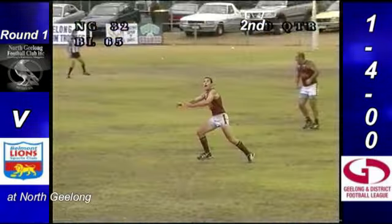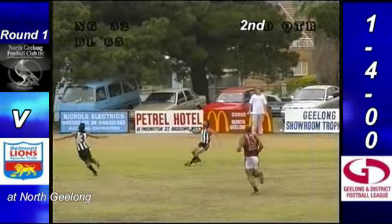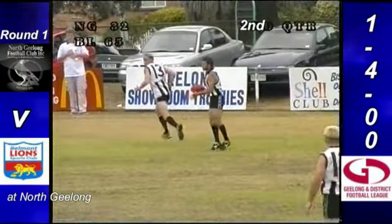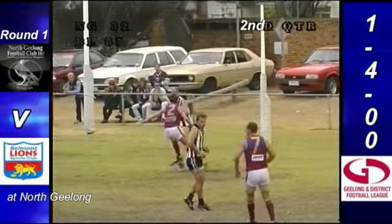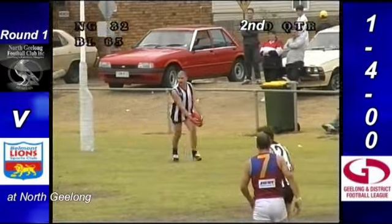Gets around a couple. Handball back inboard to King. King to go around the corner. And it's long. Had Pike short. May have been able to get him, but it's gone further. And Troy Rose has taken the mark. And the last line defence switches play towards Harrington. It's all right. Takes the mark. Now Kane Harrington hasn't got much to kick to.